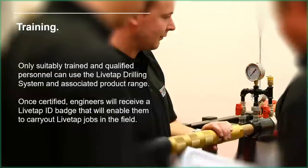Training. So we run a training school here at Project Fire for use of the drill. Again, that was part of the approval process, that you would have to go through a training course before you would be qualified to use the drill. So we run that from our base in Staffordshire, but there are other locations around the world where you can do that.